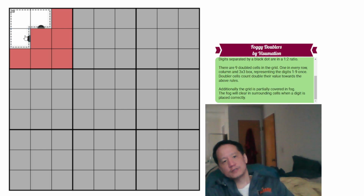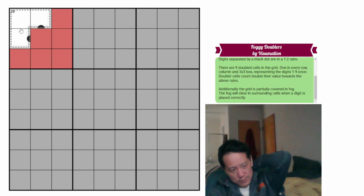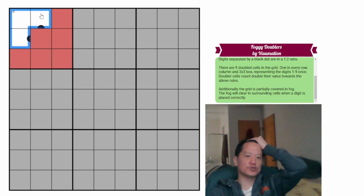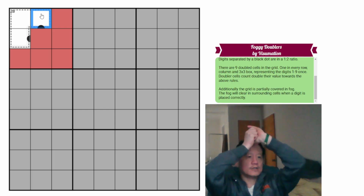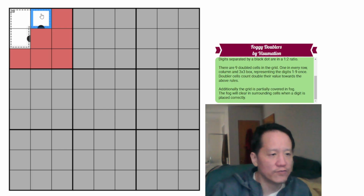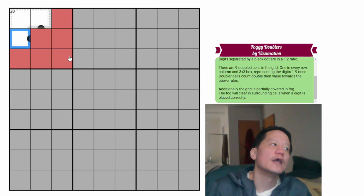Now, the thing is, since one of them is doubled, it has to be a value that's greater than 9, right? Because otherwise, it just doesn't work. If you have a doubled cell and it's less than 9, say it's 9, 9, and this is 8, that would add up to 26 at most. So the doubled cell has to be a double-digit value, essentially, to add up to 28, because you could have, at most, a value of 9 plus 8, which is 17. So the double value has to be at least 12. So it could be 12, 14, 16, or 18, right?